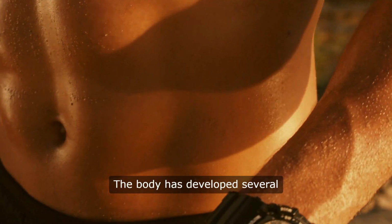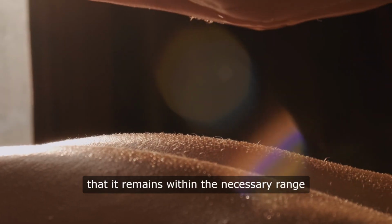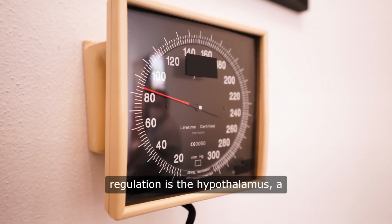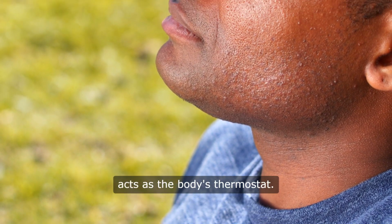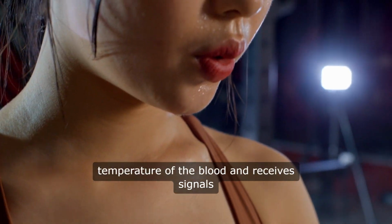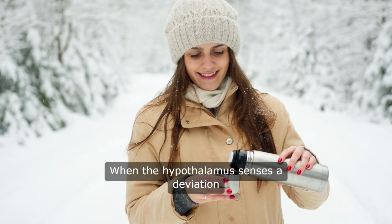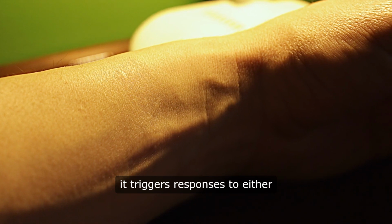The body has developed several sophisticated mechanisms to regulate its temperature, ensuring that it remains within the necessary range despite varying environmental conditions. One of the key components in this regulation is the hypothalamus, a small region in the brain that acts as the body's thermostat. The hypothalamus constantly monitors the temperature of the blood and receives signals from thermoreceptors in the skin, which detect changes in external temperature.